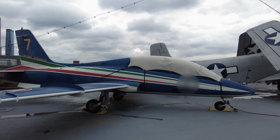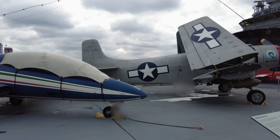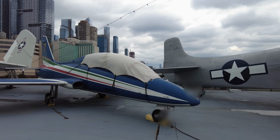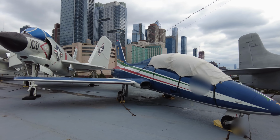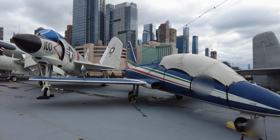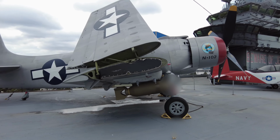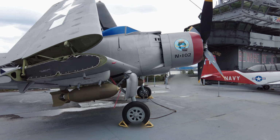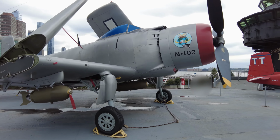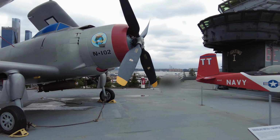We have a trainer of some kind, I assume. Look. Aermacchi MB-339. It's an Italian Air Force plane. What's it got? Is it the A-1? God, I think it's the A-1. Not sure. It's a Douglas Skyraider. AD-1 Skyraider.